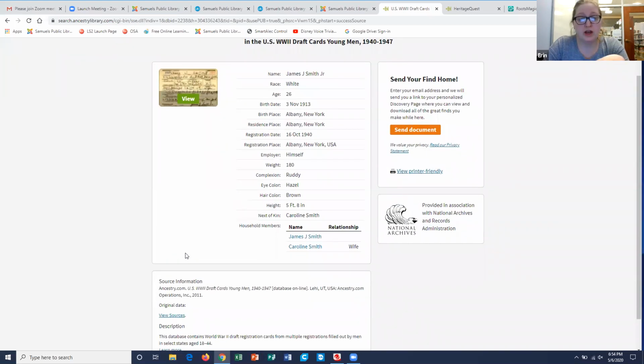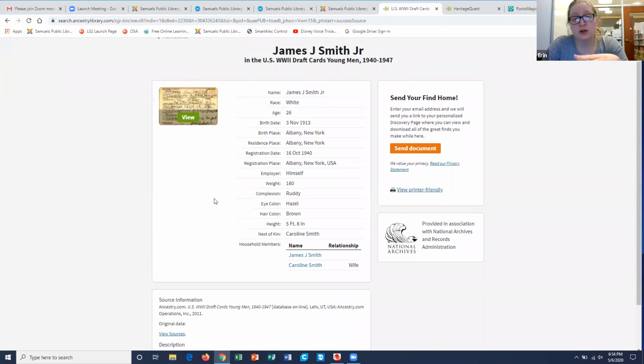And one thing I will say, most of the time the information is correct, but every once in a while, depending on who indexed the document, I always say double check and view the actual document itself, because again, it's handwriting. Somebody may have thought an O was a C or something like that. And so the index itself may have some incorrect information, but the document itself is actually correct. And you can view that.